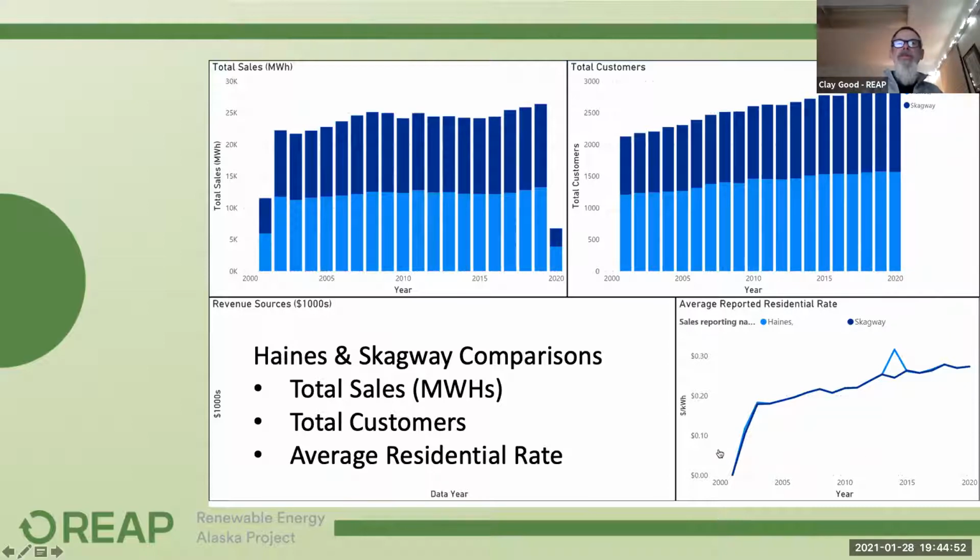This slide also demonstrates the average cost of residential electricity for both Haines and Skagway. And you can see the lines are sort of indiscernible until we get to here, when you see a Haines price spike go up for a particular year. And this is just to indicate the vulnerability that Haines has in terms of times when it is maybe cut off from its supply of clean hydro. It has to fire up its diesels, and diesel costs money.